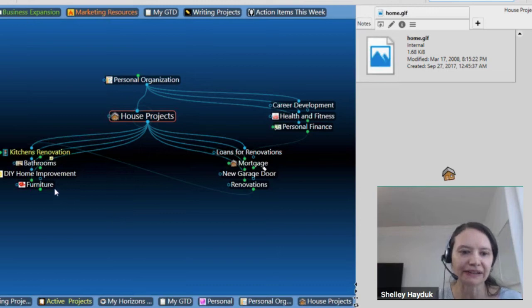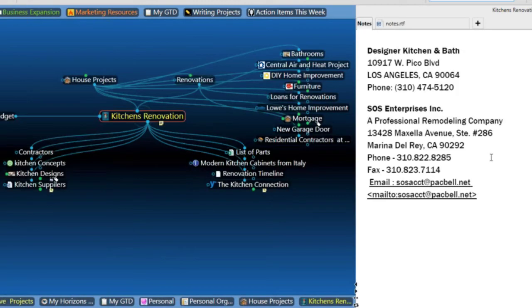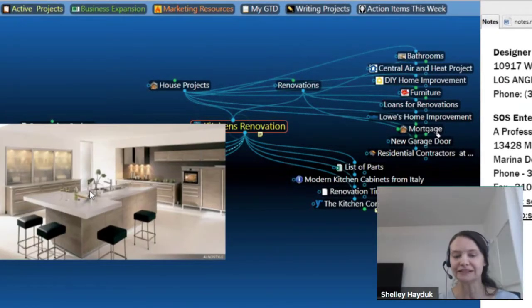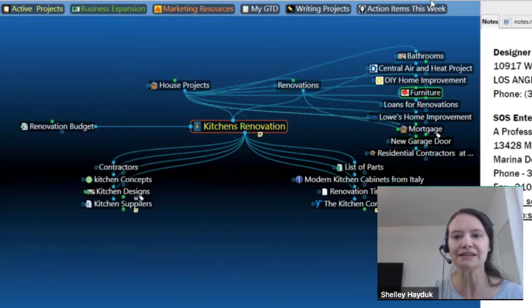Maybe I'm thinking about what I'm doing for my kitchen renovation. You can see I've got links to different things that I'm working on, visual references in my brain. So I forgot about this design, but I have it as a thought, so it helps me remember. But my pins are always static, so I can always get back to these writing projects.